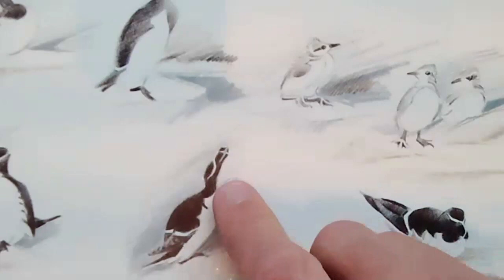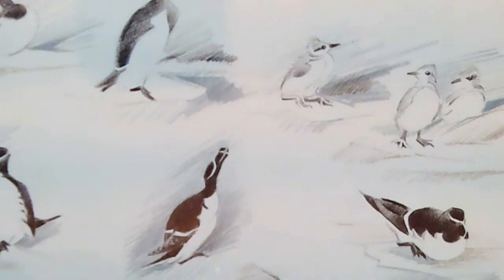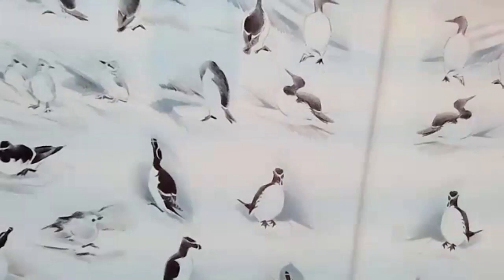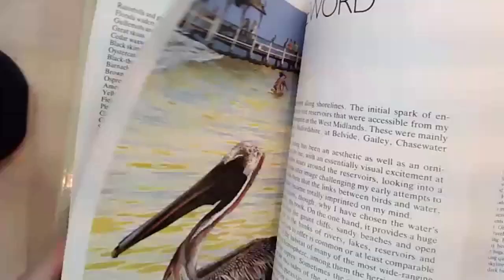He's using the colored pencil itself to draw in the bird, and just a very simple shading approach. This book cost $12. This book was $12, and I couldn't believe that. You find good stuff in there.